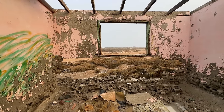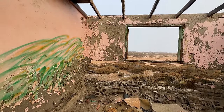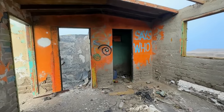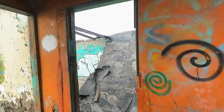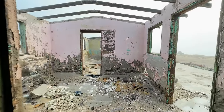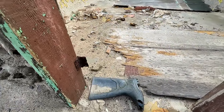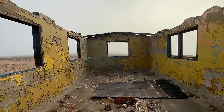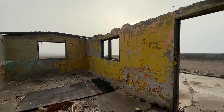No more wall over there. Look at that. Wow. That's probably from the sea salt. Looks like there was a bathroom there. Fisherman's boot. Very cool, right? I like seeing abandoned places like this.